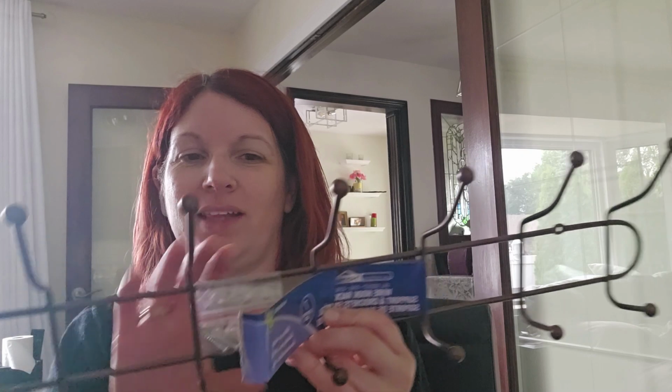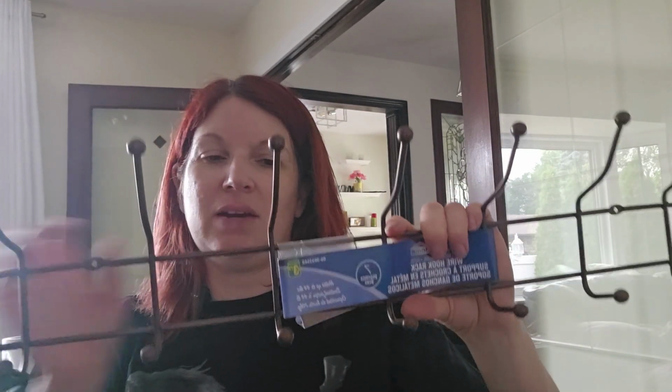It says it holds up to 44 pounds, and my purses are not going to be that amount of weight. There's going to be no coats on here. Maybe a few scarves or belts, maybe, when I figure out where it's going to hang and what's going to hang on here. So like I said, I'm just trying to get everything organized.